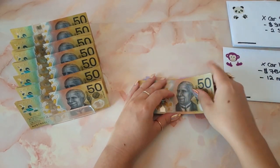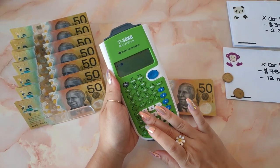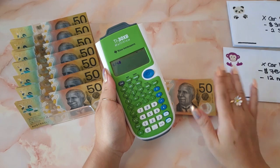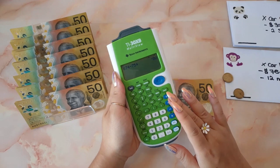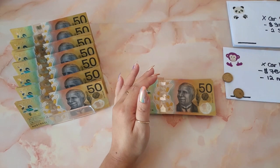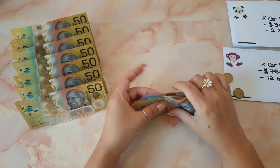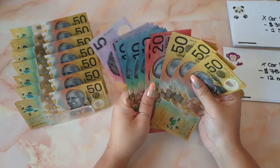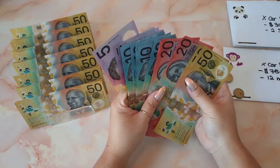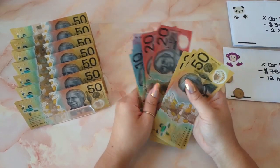$674. So I'm going to quickly use my calculator. 674, and we need 754, so we're missing $80 from this envelope. Now, I didn't realize how much small change I had in here, so I really do want to swap these out for bigger bills.